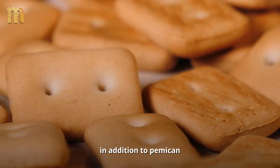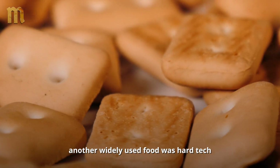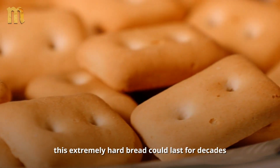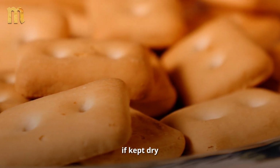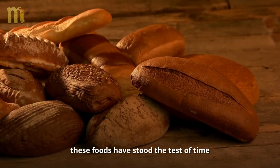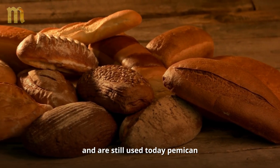In addition to pemmican, another widely used food was hardtack, a type of travel biscuit made only from flour and water. This extremely hard bread could last for decades if kept dry. Soldiers often had to soak it in soup or beer just to make it edible. These foods have stood the test of time and are still used today.